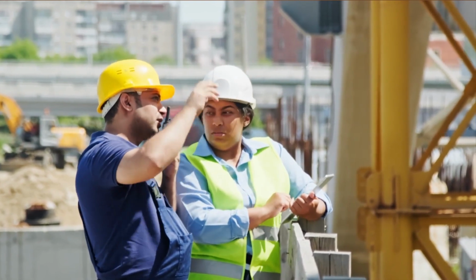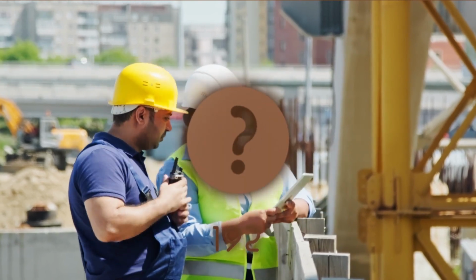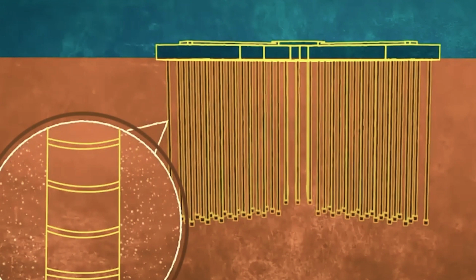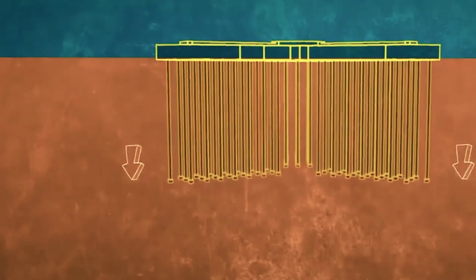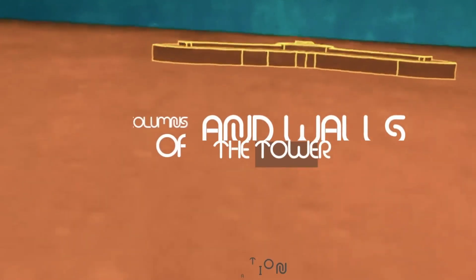But how could such a massive structure withstand the weak soil and sedimentary rocks? They employed 192 reinforced concrete roots under the foundation. These roots were able to resist the building's load due to the friction they had with both the weak but hard columns and the sedimentary rocks. This feature ensured that the building remained resilient against various leaks as well.